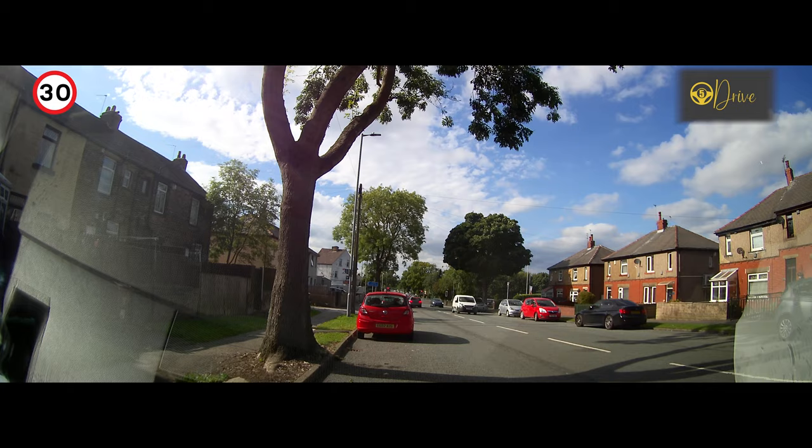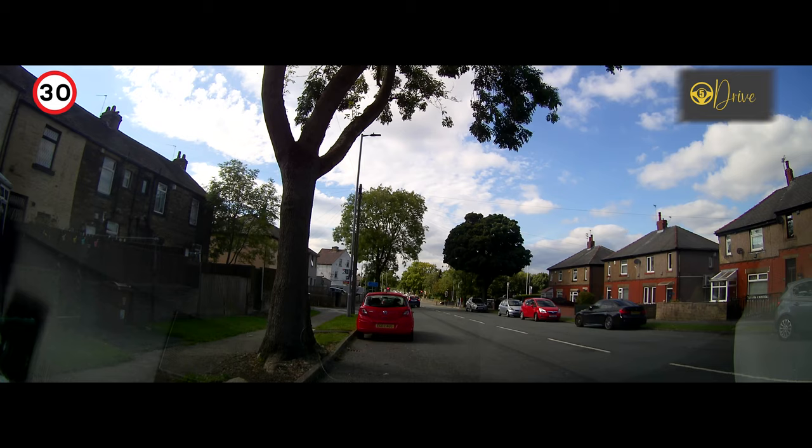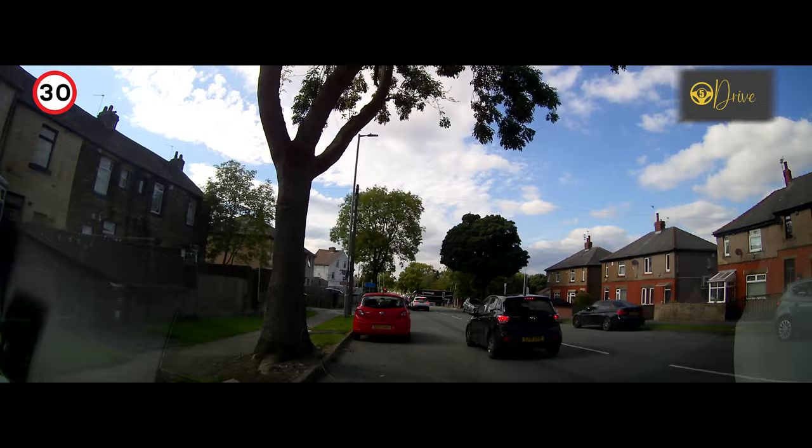Okay, this is where independent driving started for Hubert. So he started his sat-nav from this point, but then again, it can start from anywhere. So Hubert started it from this point. So he's just going to be following the sat-nav from now on.